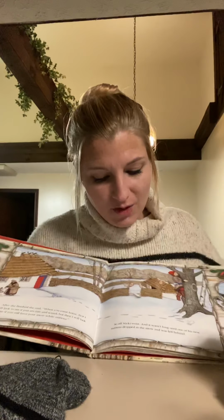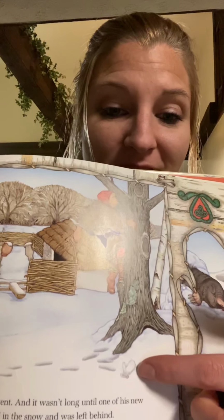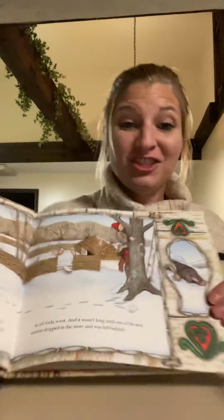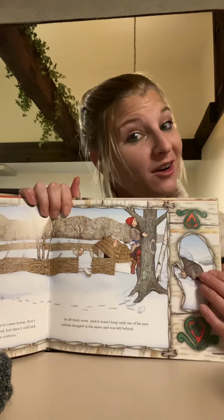Well, off Nicky went, and it wasn't long until his new white mitten dropped into the snow and was left behind. Look at that, there it is. It's camouflaged in the snow. That means it matches the snow and it's going to be really hard to find.